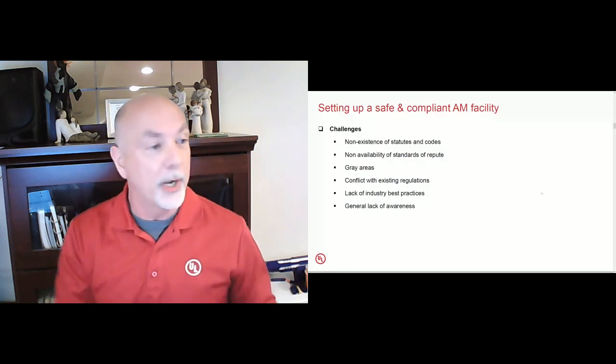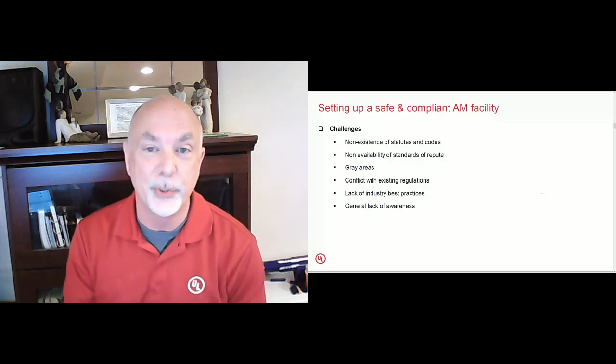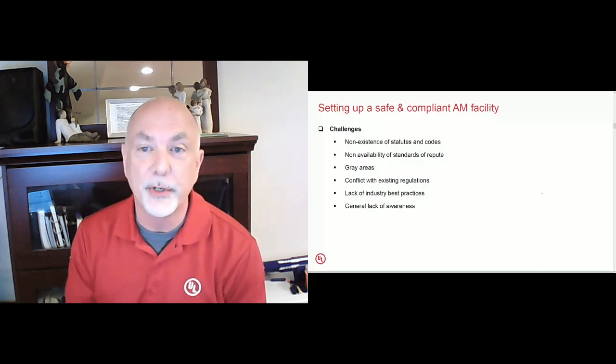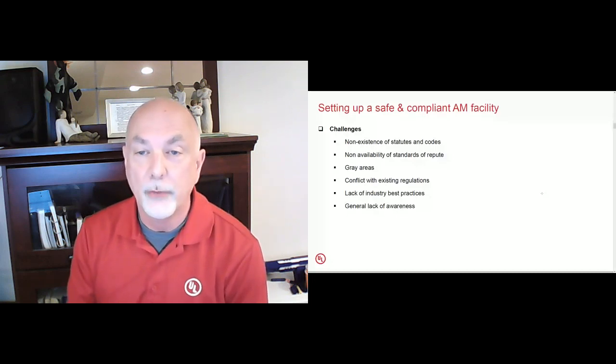So what are the challenges to making a safe, compliant facility? Because we've decided, as a group together, we're going to be safe. Well, what are the challenges to doing that? The first one is that there aren't a lot of statutes and codes that exist today that apply specifically to additive and call additive out. There are no real standards of repute, meaning ones that we can count on for guiding us to make a fully safe facility. And in some cases, whatever standards we can find, there are some gray areas.